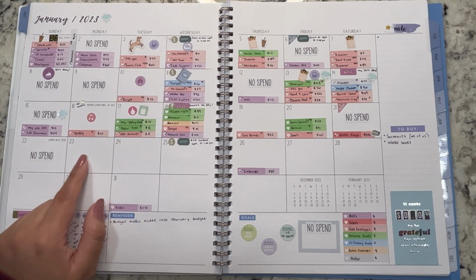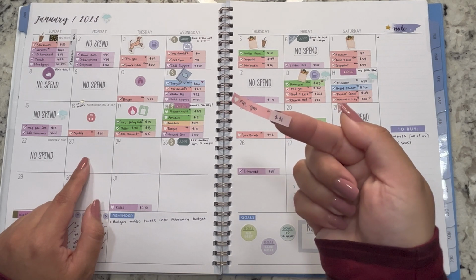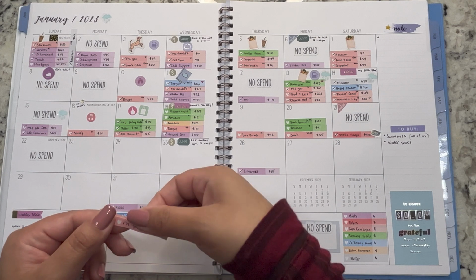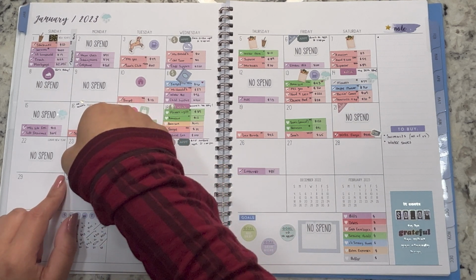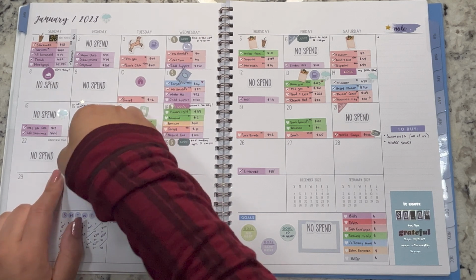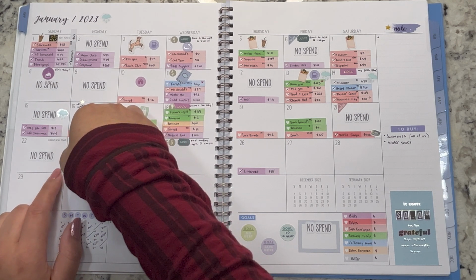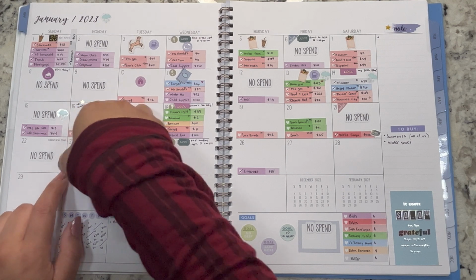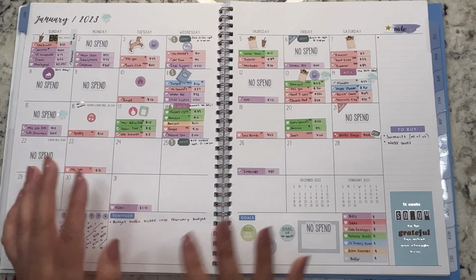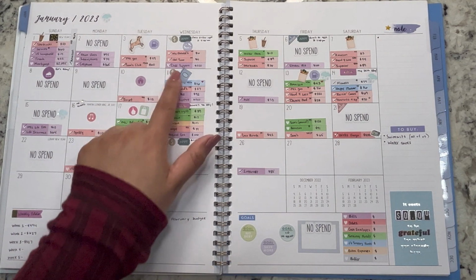On the 23rd, I did pump gas at Food for Less for $31. And that's coming out of the gas envelope. Food for Less is kind of equivalent. I think it's the same company as Kroger, because they do have a lot of Kroger items. Like their generic brand is always Kroger. So if you have no idea what Food for Less is and you have a Kroger, it's pretty much the same thing.